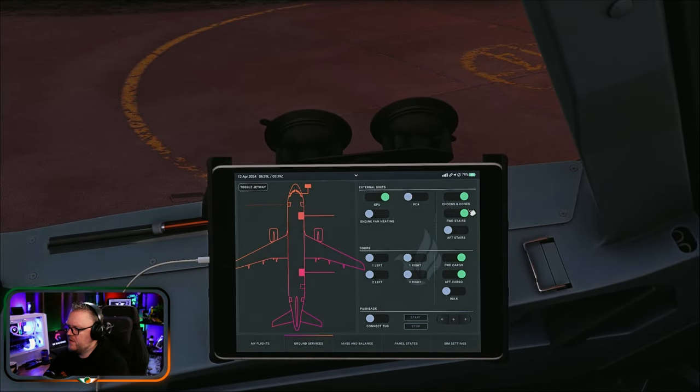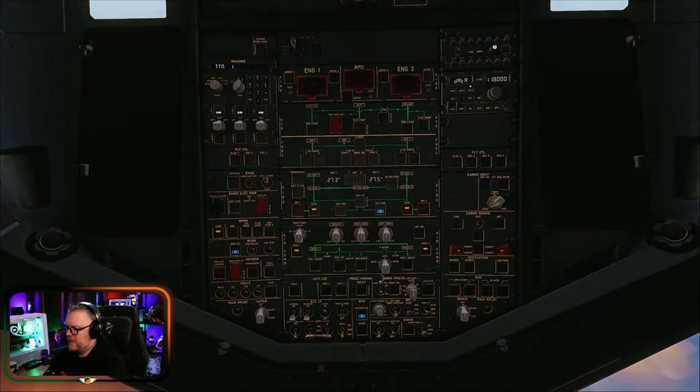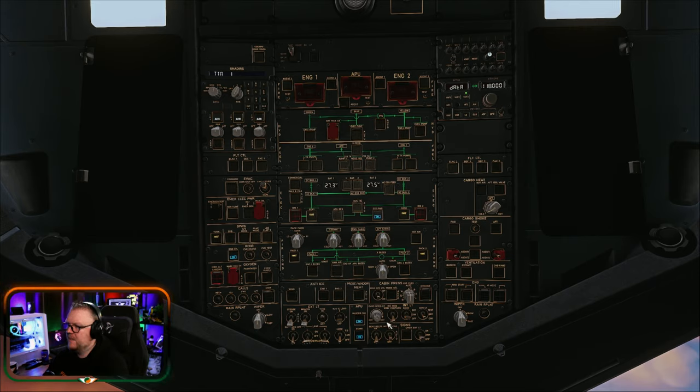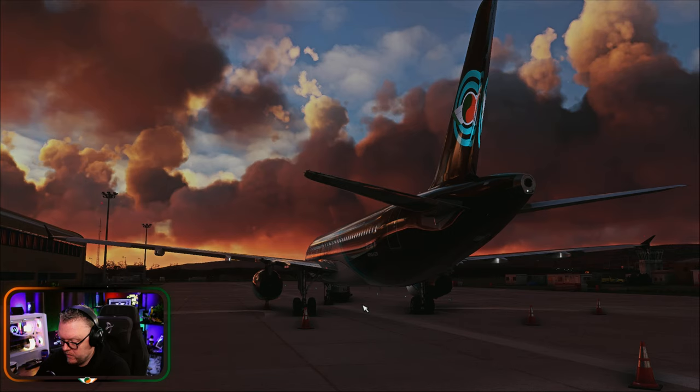the doors to close and the stairs to be removed. Also got our cargo doors closed here as well. So we're going to power up the APU. Doors open. We're going to click on start. If you have a listen outside, well, you'll hear the APU hopefully fire up.